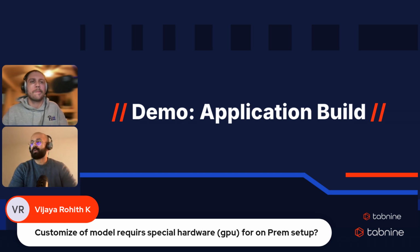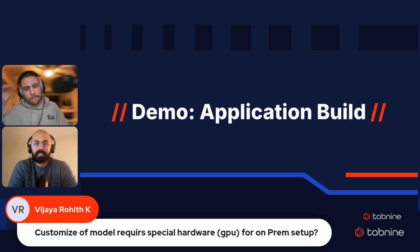Does customization of models require special hardware or GPU for an on-premise setup? Great question, Vijaya. Yes. If you want to deploy Tabnine on-premise, you will need to acquire appropriate GPUs for your level of usage and consumption. That's something that we have a ton of experience guiding you through. We also have partnerships with NVIDIA, Broadcom, and other large GPU providers, as well as cloud providers, so we can help you source those GPUs that you need, as we understand that that's a pretty big challenge right now. Our solutions engineers are super experienced with dealing with that and can walk you through every step of the process. So just reach out to us with our contact us form on tabnine.com, and we can guide you through that.